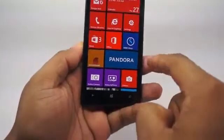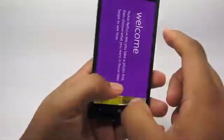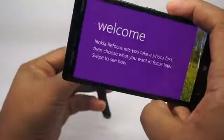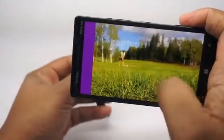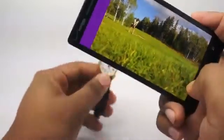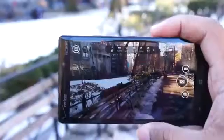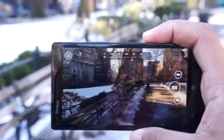Of course, we all know that Nokia isn't shy about having lots of camera apps, including the Nokia Refocus app, which allows you to take multiple photos of different things. So if you have something in the foreground, something in the background, you can take photos and you can choose how it captures. It's pretty impressive. And there are several Nokia camera apps that you can go through. But more than likely, you're going to use Nokia Camera because that's the one that has the most controls.